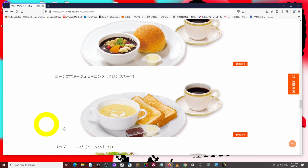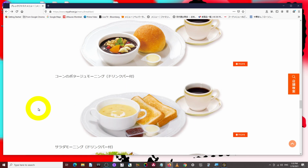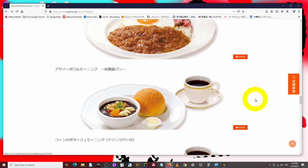And one last thing here, when you're looking at these, the corn potage and this thing, they all come with the drink bar. So this is what it says right here, drink bar is included. And the drink bar will be what you expect. It'll be coffee, tea, oolong tea, green tea, probably orange juice. And you may also find some Sprite or peach juice, Coca-Cola, those things. That's all included as well. So it's a pretty good deal. You can get almost unlimited cups of coffee.